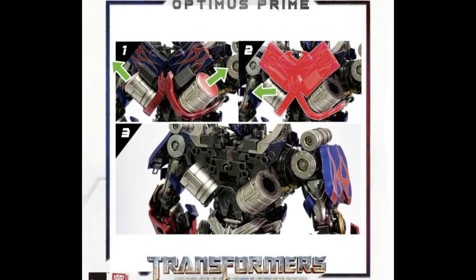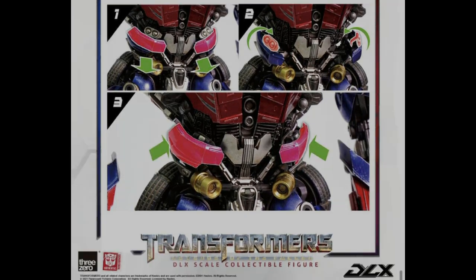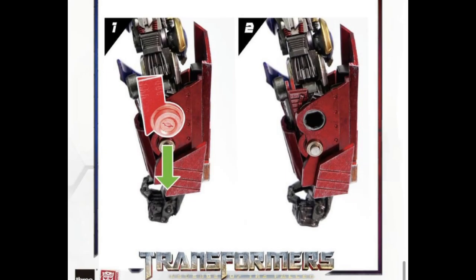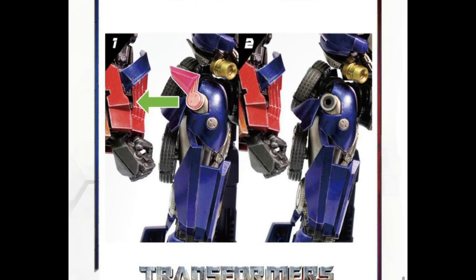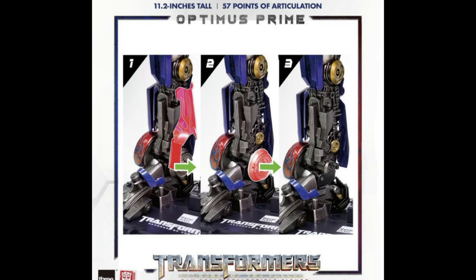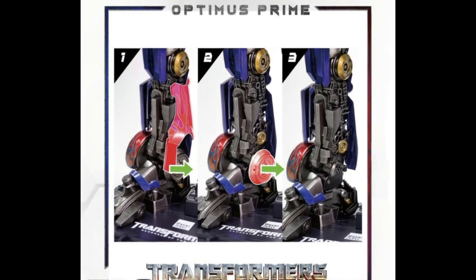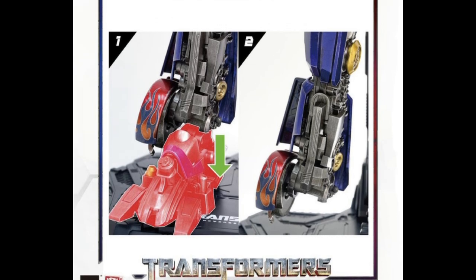57 points. That is absolutely incredible. Also comes with a whole host and bunch of accessories as well. Unfortunately, doesn't transform, so yeah, that's the only downer on this, I guess. But if you are looking for a beautiful BAYVERSE Prime, I would definitely say that this is a beautiful looking BAYVERSE Prime with lots and lots of value to it.